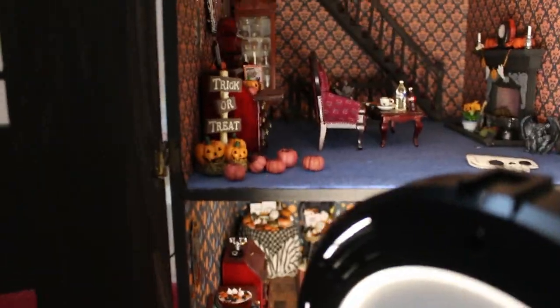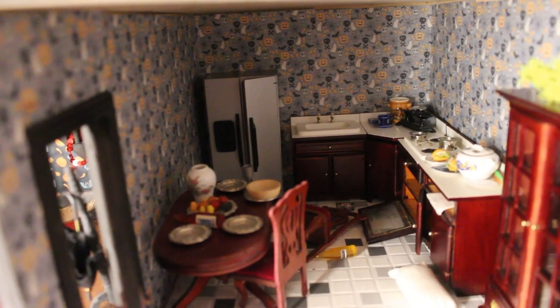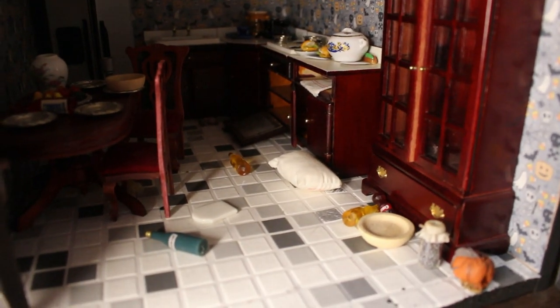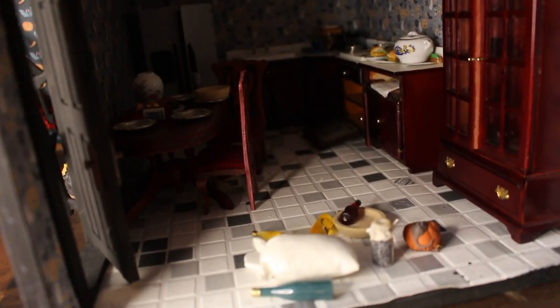But unfortunately, that is the hardest room for me to reach. It's got a big American fridge, a little dining table, and the chair has fallen down. Got an oven and cooking things going on and another display cabinet. So I'm just gonna pick up all of this that's fallen. Little spices or something. And then I'm gonna reorganize that later.